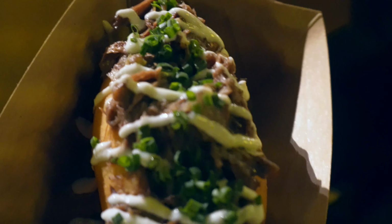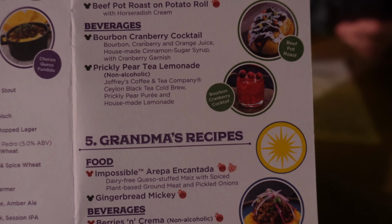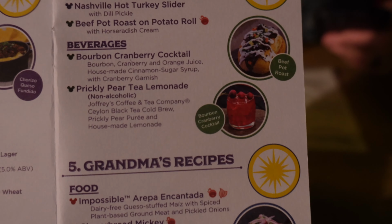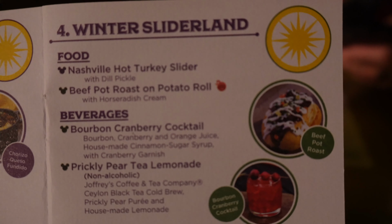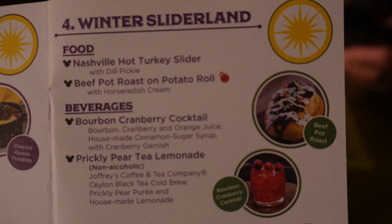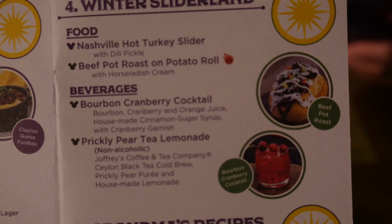And what I love is that when you pick up the little guide, it actually lets you know different things that are going to be helpful when selecting your food items. So for instance, right here it has a little red ornament, and that is to let you know that this is considered kid friendly.